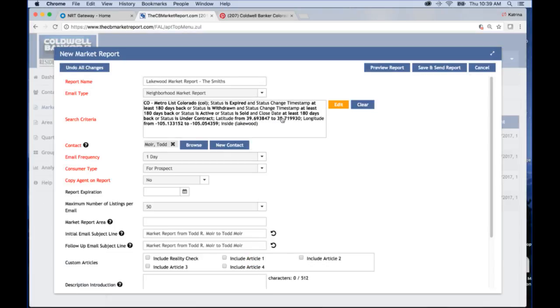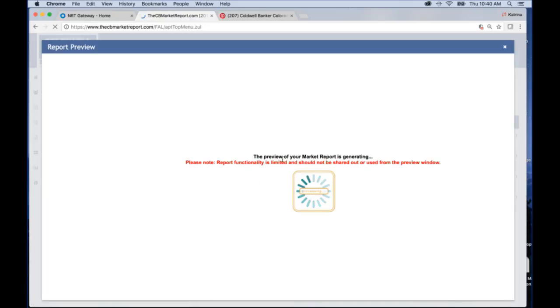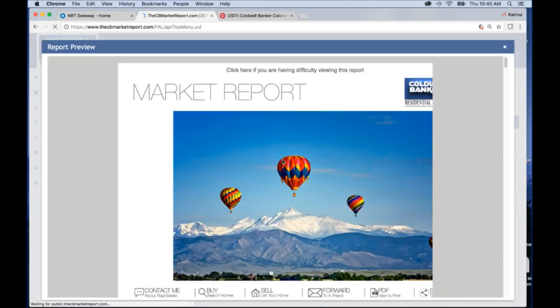So we got the report looking sweet and spiffy. It's going to pull in the radius, the longitude, latitude, and all that. It's going to show you withdrawns and expireds and 180 days and all that. So something happened here, which is a good thing, right? So now we're going to click on Preview Report. Clicking on Preview Report takes you to the report itself, and now you can look at what the report is going to appear like.